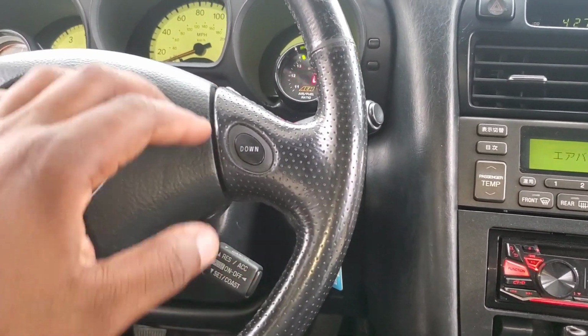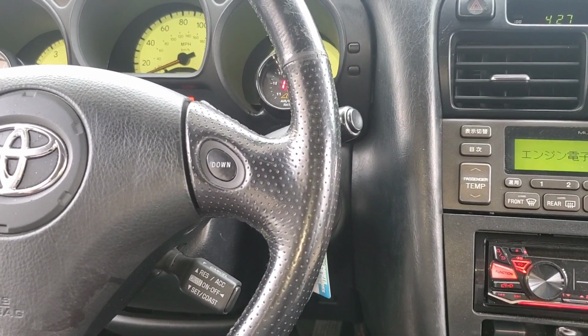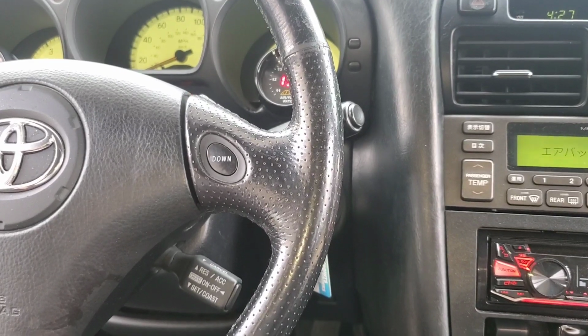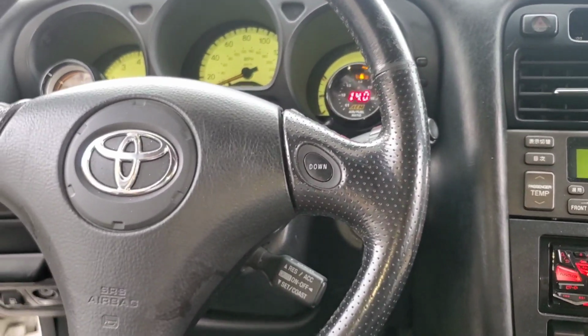And by the way, the car only has 134,000 miles on it, so it has low mileage, the title is clean, and it's ready for a new home. Just imagine this car being parked in your driveway.